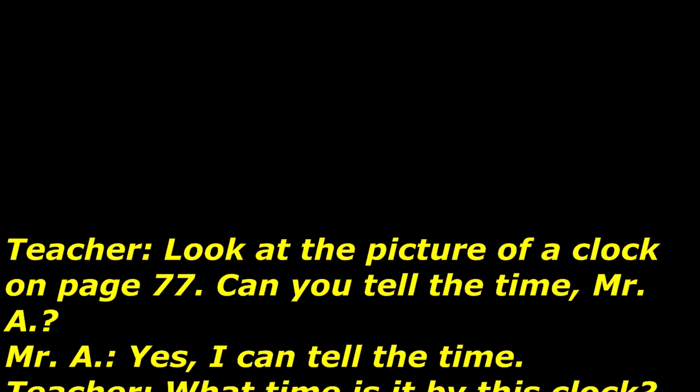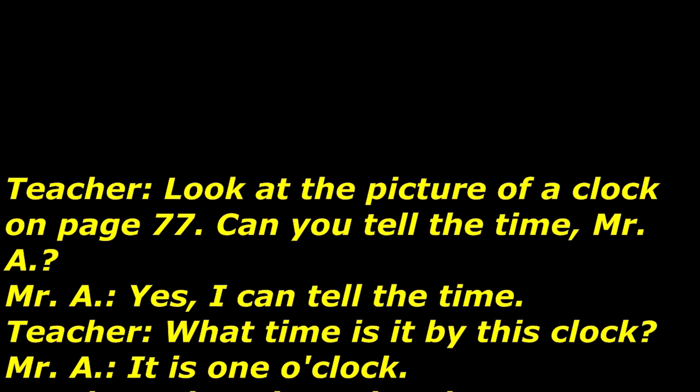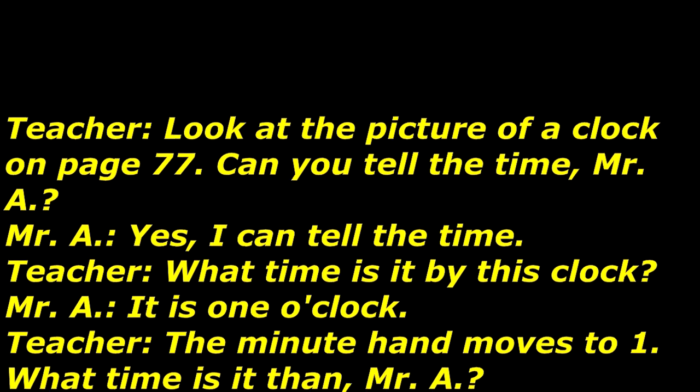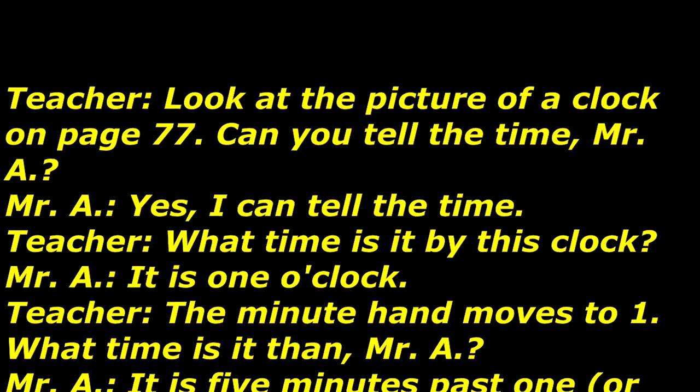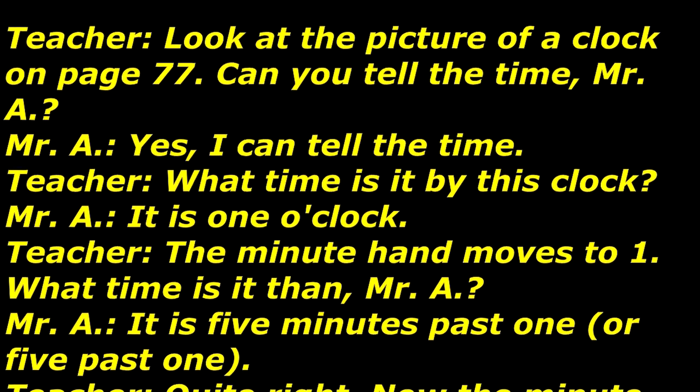Teacher: Look at the picture of a clock on page 77. Can you tell the time, Mr. A? Mr. A: Yes, I can tell the time. Teacher: What time is it by this clock? Mr. A: It is 1 o'clock. Teacher: The minute hand moves to 1. What time is it then, Mr. A? Mr. A: It is 5 minutes past 1, or 5 past 1.